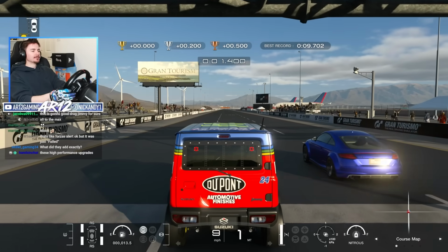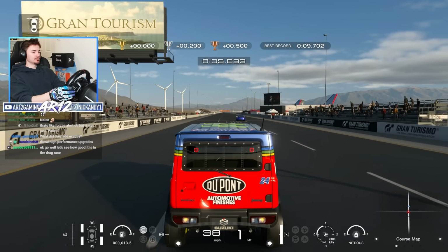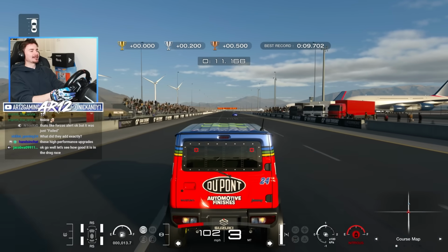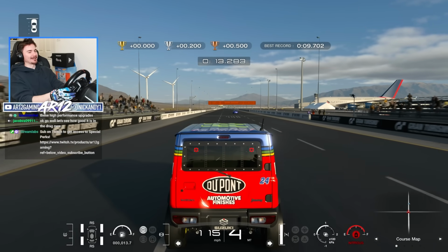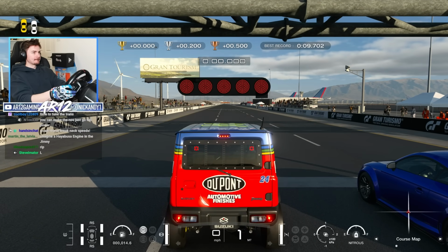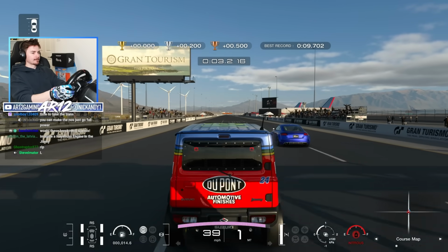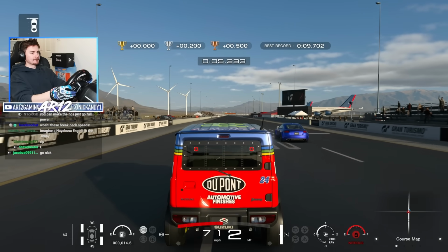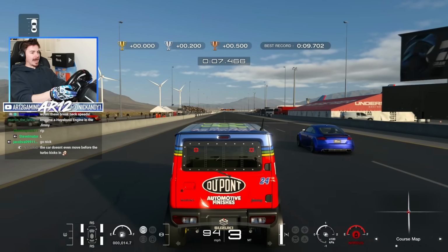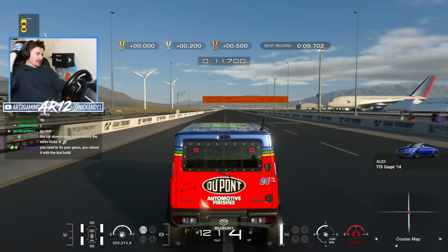And away we go. Use the NOS. I don't think the NOS is very helpful, if I'm honest. We need engine swaps. If I rev it and NOS off the line. Come on. Come on. Yes. Yes. Yes.